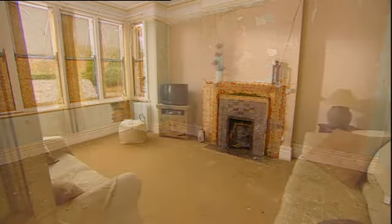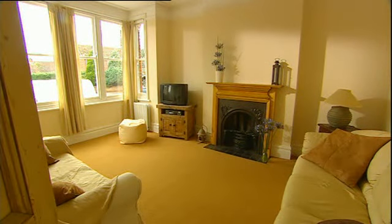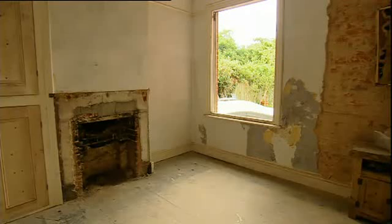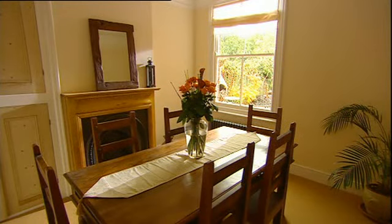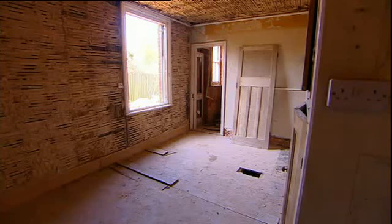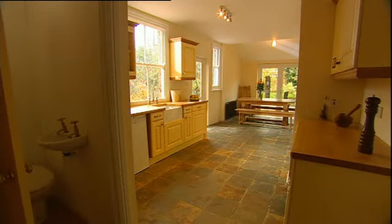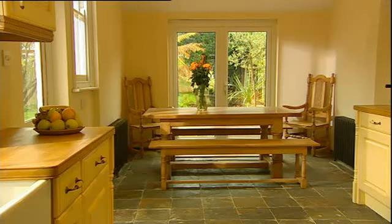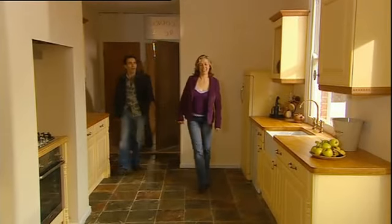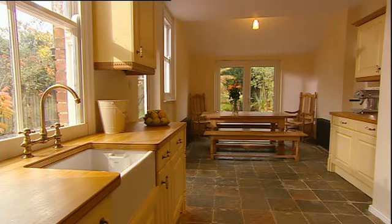What was once a dark and derelict front room is now a bright, spacious family living room. Next door, the dining room is also transformed. But the kitchen is the real heart of this house. 3 small rooms have become a large, open-plan living area with great views of the garden. That will be a big hit with the family market. Oh, my word! Fantastic! Yeah, it looks a bit different now, doesn't it? I think coming into the kitchen and seeing that view out to the garden just is really, really successful.